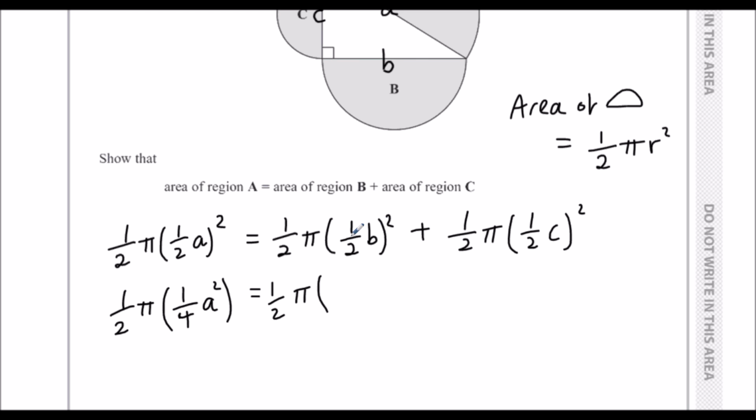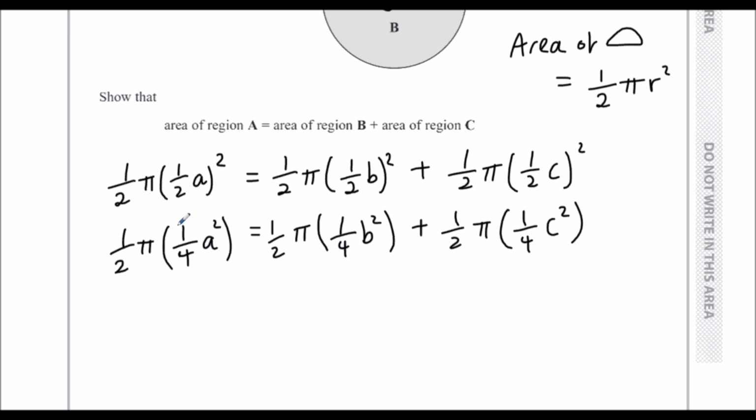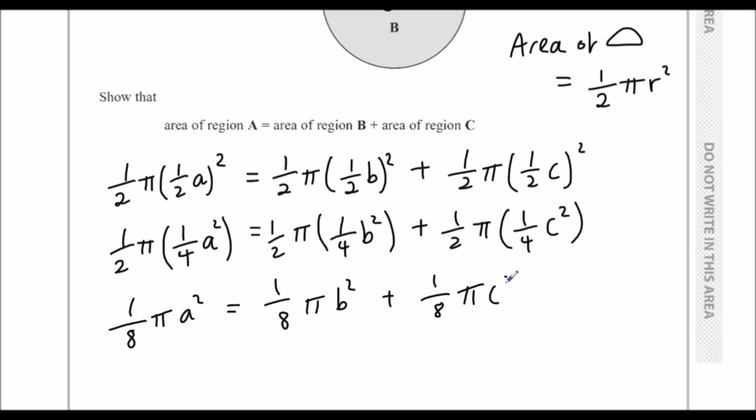Half b squared, half b times half b: a half times a half is a quarter, b times b is b squared. Half c times half c, half times a half is a quarter, c times c is c squared. And I just simplify this, half times a quarter times the top times the bottom is an eighth. So 1/8 of pi a squared equals 1/8 of pi b squared plus 1/8 of pi c squared.